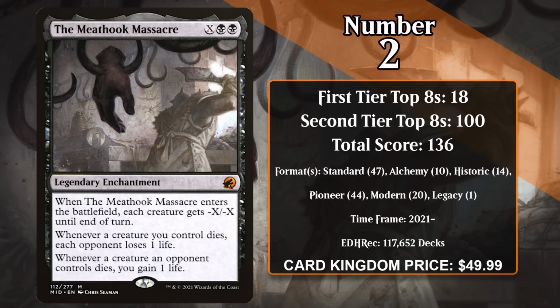The Meat Hook Massacre dominated Standard during the time it was legal there, making black control decks way too good. So, Meat Hook Massacre got banned out of the format. It's been plenty good for other 60-card formats too. It's found success in mono-black control decks in Pioneer too, and it's also frequently a sideboard card in the format.